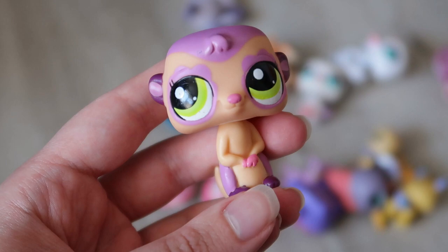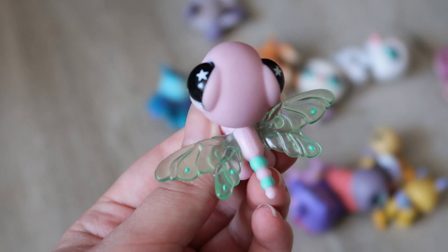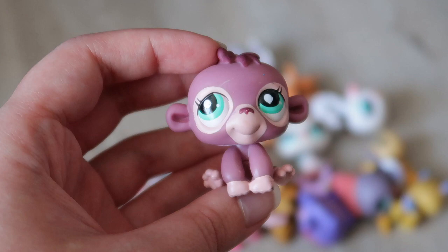This little meerkat. And this dragonfly, and I think we all know what's happening to this little guy. I'm gonna yoink your wings and use them for a custom. I'm sorry, sir, but you're gonna be the sacrifice. Oh, and I also have this monkey already. I apologize, I didn't see him in the pile.